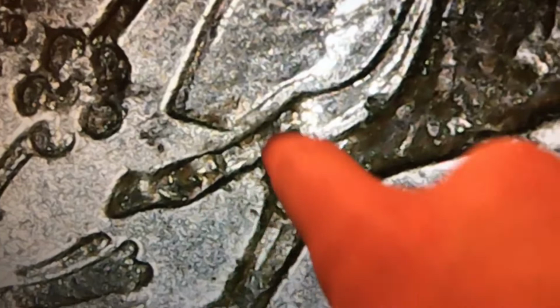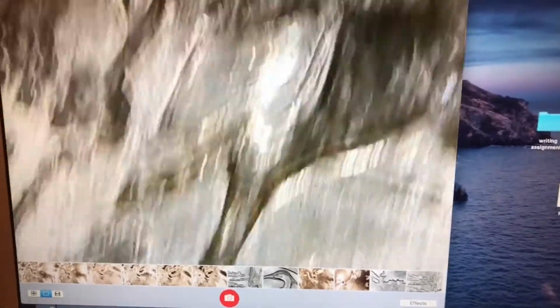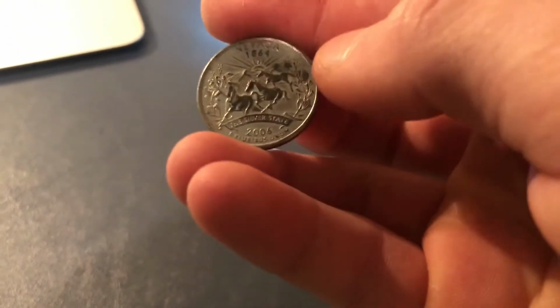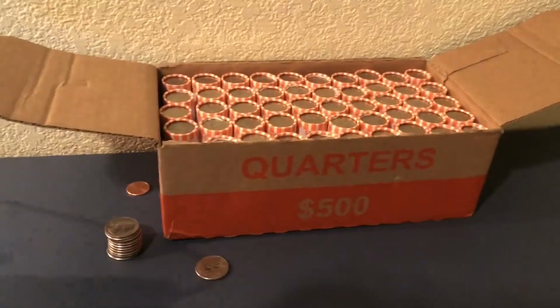And this isn't the biggest one. Some of them are huge, right in there, but right there is the die break, and this is definitely the Pooping Horse Error. So very cool. It's my first one of those, so I'll definitely be hanging on to that. All right, replacement quarter, and let's keep going.